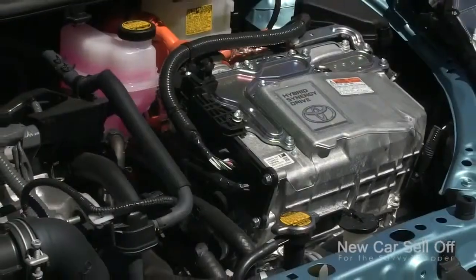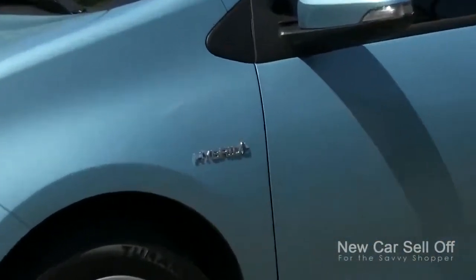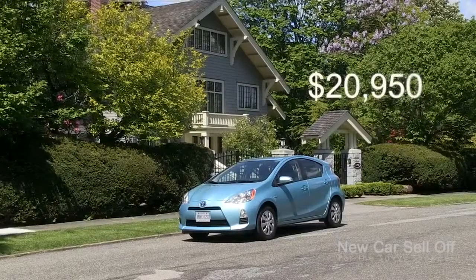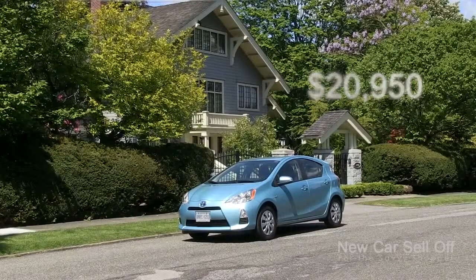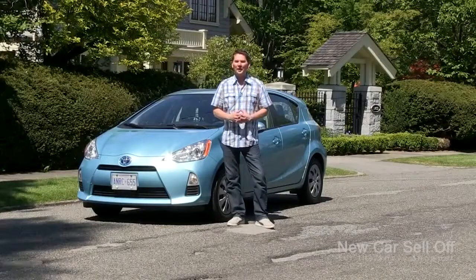It's a subcompact car that has a full Synergy hybrid system, and it's the cheapest hybrid on the market. It starts at under $21,000, at $20,950. So this car competes with other subcompact cars, but also competes with other hybrids. So it kind of falls somewhere in the middle.